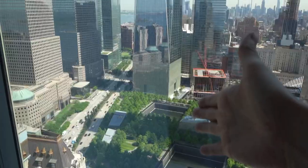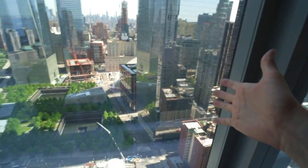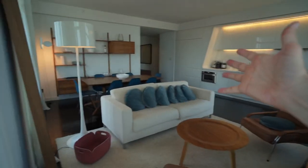This is awesome. Just look at that view. You're basically neighbors with One World Trade, and there's not really any part of the neighborhood that you can't see directly. The roof on that building looks pretty cool. Now we're facing north, and since this is a corner unit, we also face west. When the sun sets in the evening, that is gonna fill this room up.